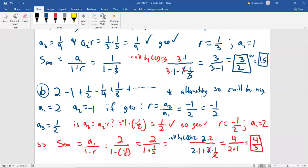Pretend like you don't see the lines crossing out quite yet. There we go. So we're here, 2 times 2, 2 times 1, 2 times 1/2. These 2's cancel, so you just get 4 in the top. The 2 times the 1 here is this 2. With these 2 canceling, you're left with just the 1. 2 plus 1 is 3, and the answer is 4/3.